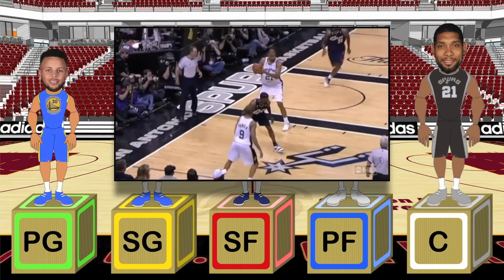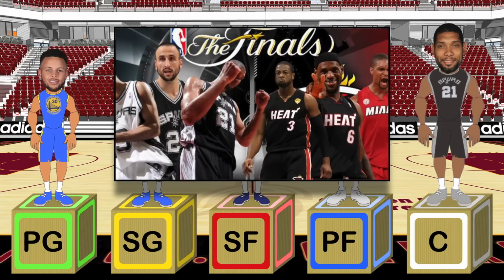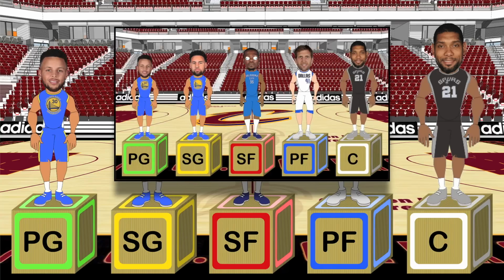At center, we have Tim Duncan, who swept LeBron in 2007 and split against the Heat 1-1 in 2013 and 2014. Tim is one of the best big men to ever play NBA basketball. This starting 5 is nearly unguardable. Positions 1 through 4 have pretty much unlimited range, and with Tim anchoring the defense, LeBron is definitely going to need some help to stop this team.